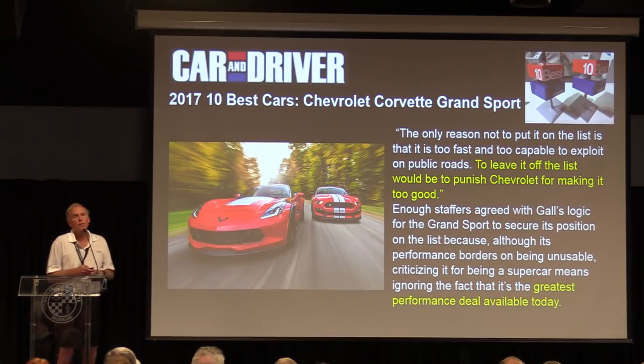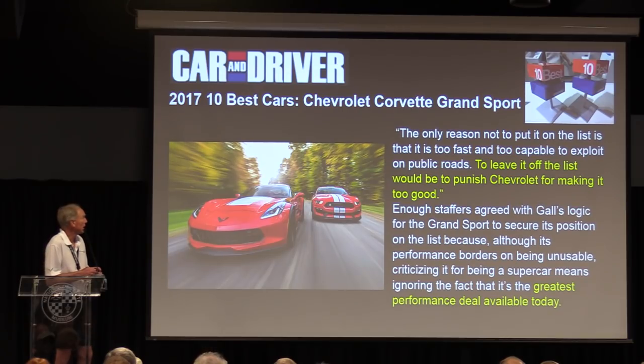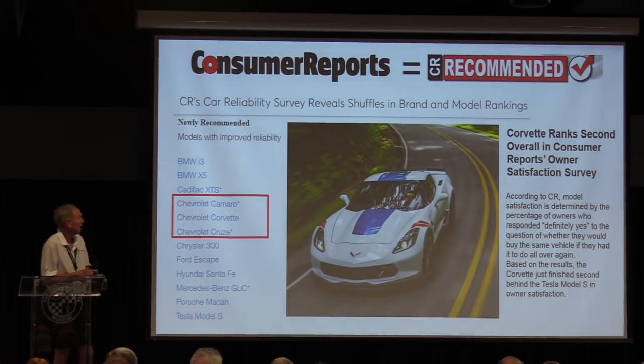10 best, we fell off 10 best for a brief period, and it almost never happens, because they love everything that's kind of shiny and new. It almost never happens that if you're on 10 best and you fall off, you get back on 10 best. Essentially the same car. The Grand Sport was so compelling that it brought us back to 10 best at Car and Driver. And then same thing actually with Consumer Reports recommended by. I know a lot of people don't consult Consumer Reports when deciding to buy a Corvette, but it's nice to have kind of a mainstream media quality assessment organization put their stamp of approval on you.